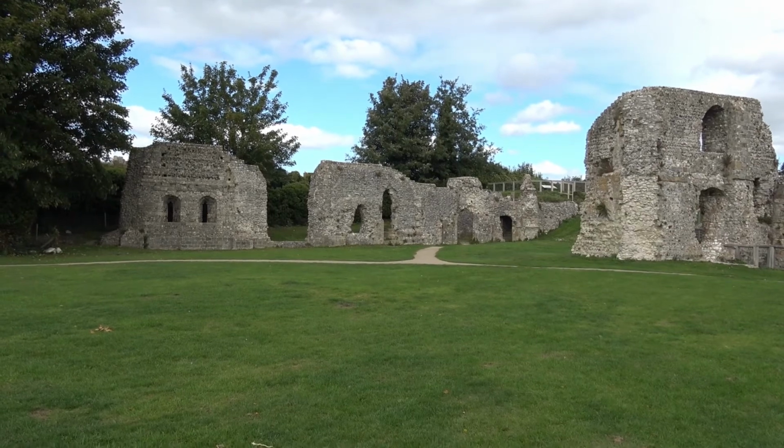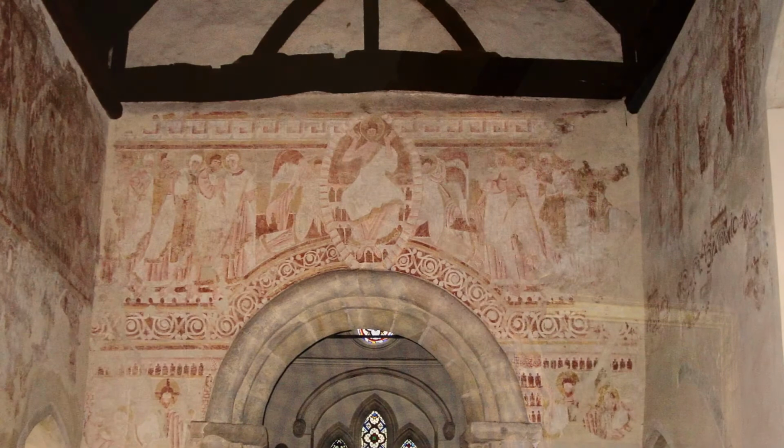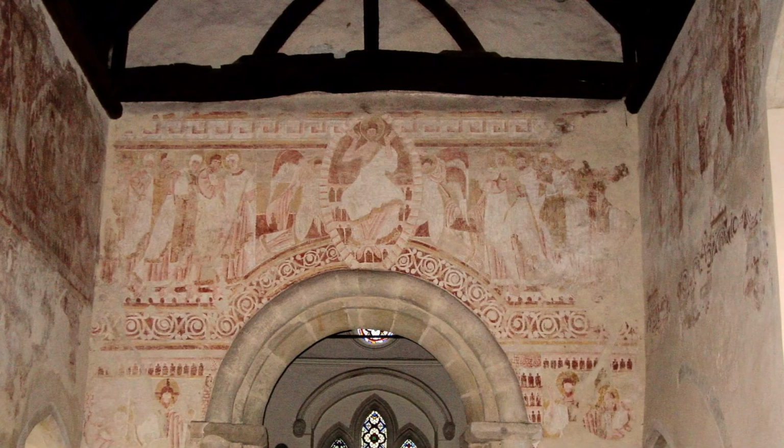By studying the architecture that remains today, it is evident that this early Saxon church had only a chancel and a little 27-foot nave. This would have been without seating, but possibly with wall paintings. Then in the 13th century, extensions were made to the church due to the growing population and growing wealth.